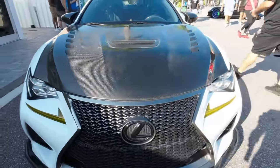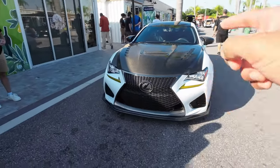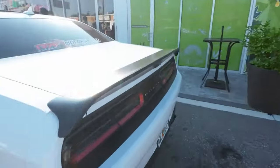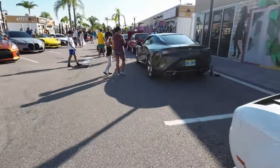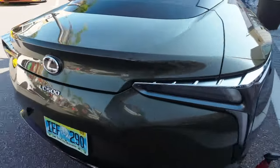I think it's the RC F Track Edition actually, IS500, and then an LFA. That's gonna complete my Lexus collection. Challenger, LC500. It's a nice looking green.